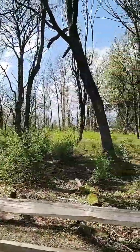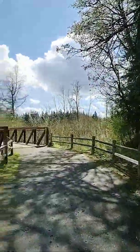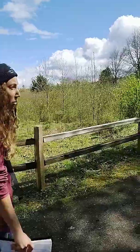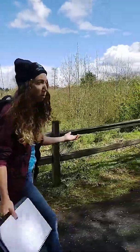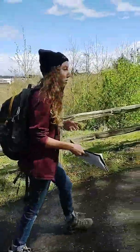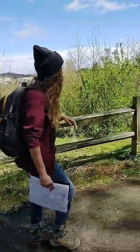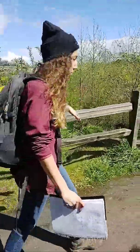For those of you just joining, we're broadcasting live from Foster Floodplain Natural Area in Portland, Oregon. We're in southeast Portland right now. So Foster Floodplain is open to the public as long as you're 6 feet away, maintaining social distancing, as we will be doing today. So yeah, we're just reaching the bridge portion as we go over the pathway.